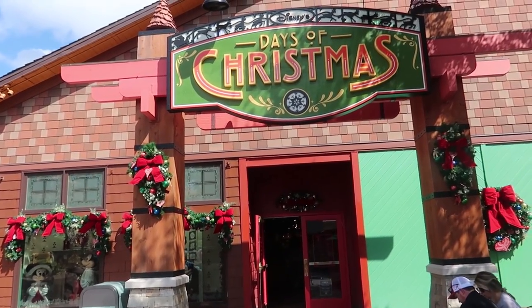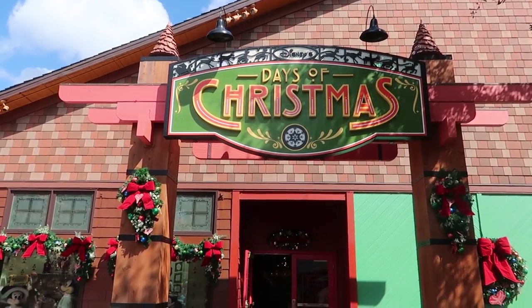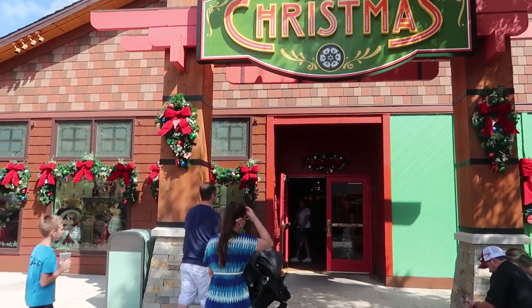They even have a Christmas shop here all year long. Days of Christmas. This is one of my favorite shops. Smells like Christmas in here even, guys.